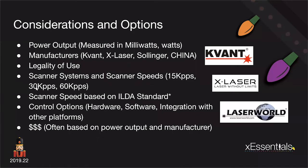I've seen a lot of lasers being sold that say 40K, 50K, something like that, and then you get them and I can turn them on and tell you right now they're definitely not 30. They're more like 15 or 20, and they're not basing this on the ILDA standard. I can tell you that. They're basing it on something else that's just sort of made up. So you want to make sure when you're buying a laser, it's going to say something like 30K at 8 degrees ILDA.